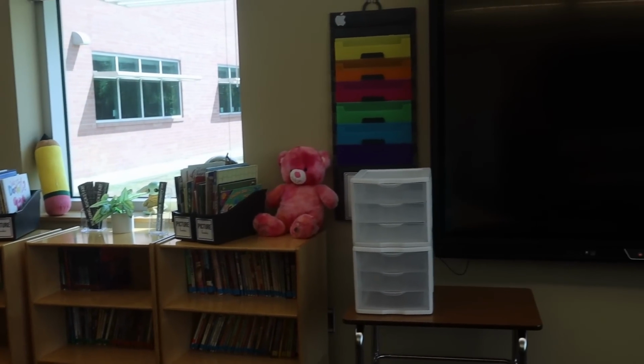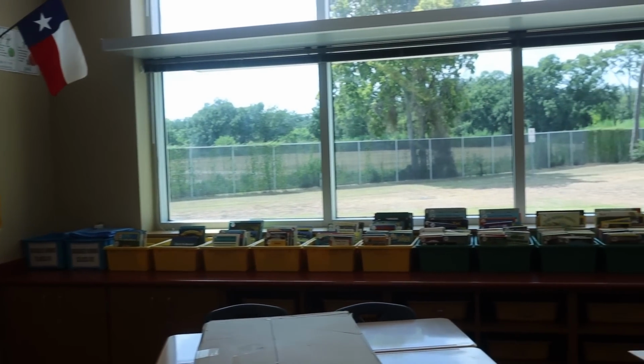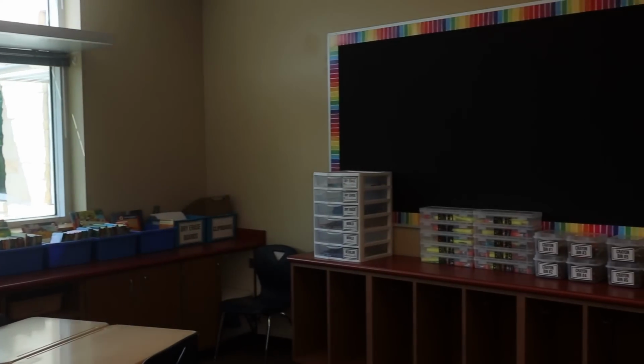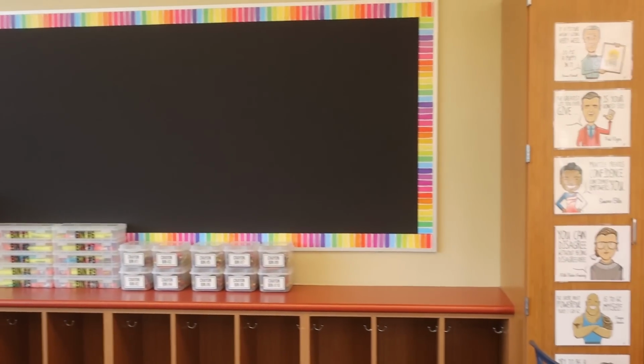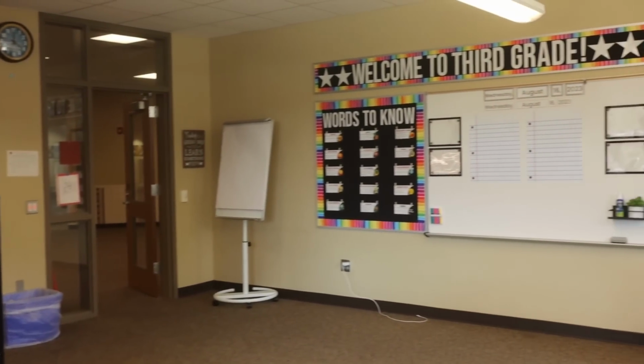Let me show you the classroom. Oh my goodness, guys, I am just so tired. Oh, one thing I need to do is I need to label the inside of the bins or outside of the bins so I can make my own labels. We are looking good, y'all.